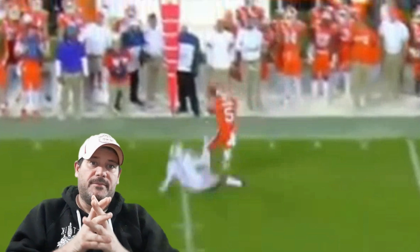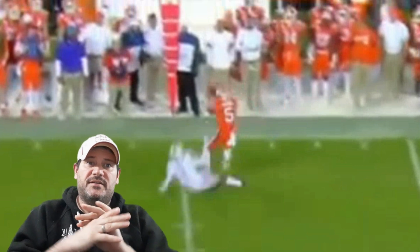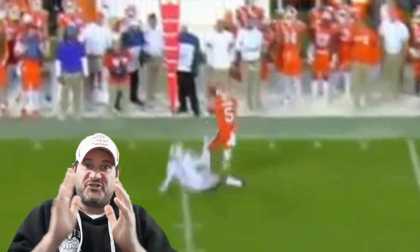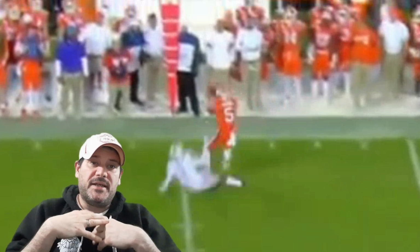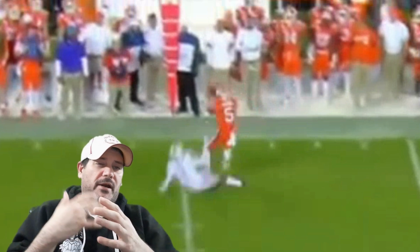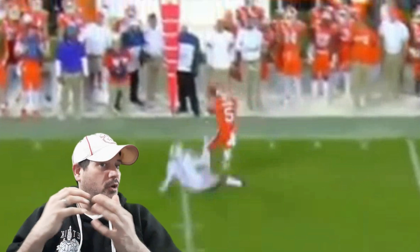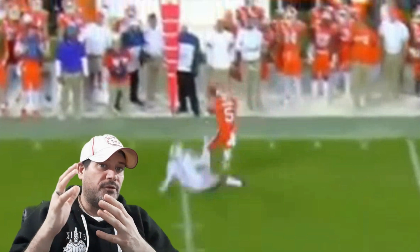The next thing about him that you will notice very quickly is that this kid's catch radius is outstanding. To me, he's got the second best pair of hands in this draft class. The only player I would place above him would probably be CeeDee Lamb, and it's close. It's a lot closer than people would probably want to admit.